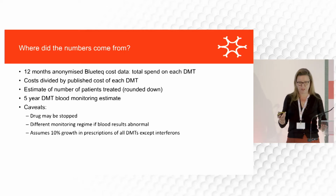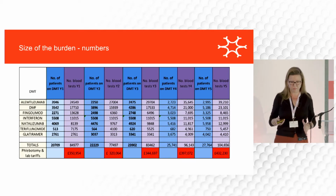So there are several caveats. Some of these drugs may be stopped within the first 5 years. There'll be differing blood monitoring regimes depending on if the blood tests are abnormal. They may be more frequent. And we've assumed a 10% growth in DMTs. So these are the numbers.